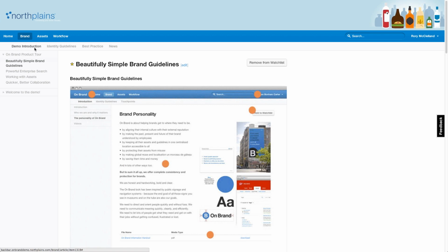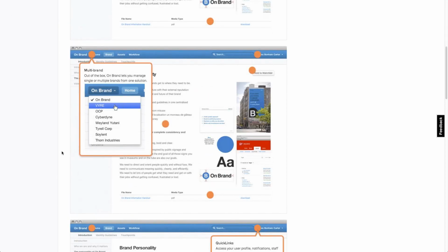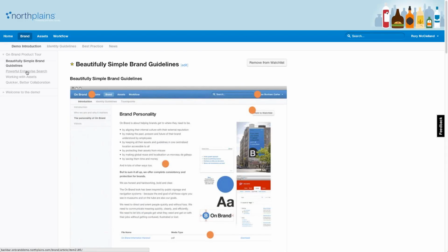And the whole information architecture here, from the top level, demo introduction, identity guidelines and best practice, the second level, the OnBrand product tour, and the third level, is fully configurable by an editor and can be changed very quickly and easily. So this is really an open-ended space for you to put whatever kind of information you want in, to link to assets within the system, and create a sort of portal area, if you like, where users can come in and really get a sense of how the brand works.